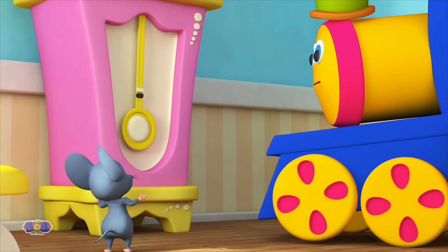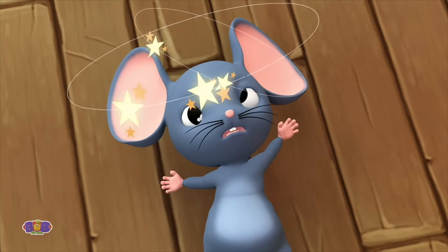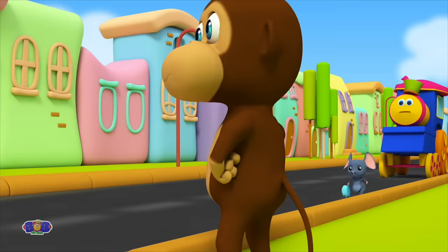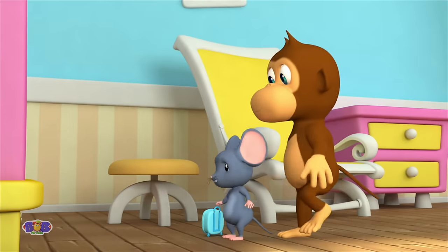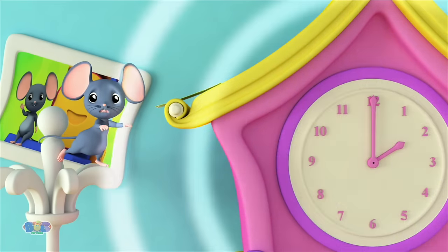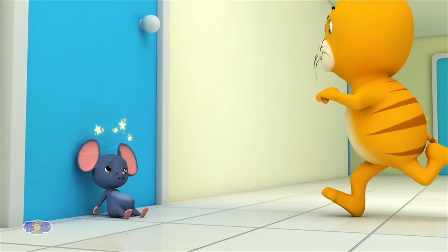Hickory Dickory Dock, the mouse ran up the clock, the clock struck one, the mouse ran down. Hickory Dickory Dock, tick tock, tick tock, tick tock, tick tock. Hickory Dickory Dock, the mouse ran up the clock, the clock struck two, and down he flew. Hickory Dickory Dock, tick tock, tick tock, tick tock, tick tock.